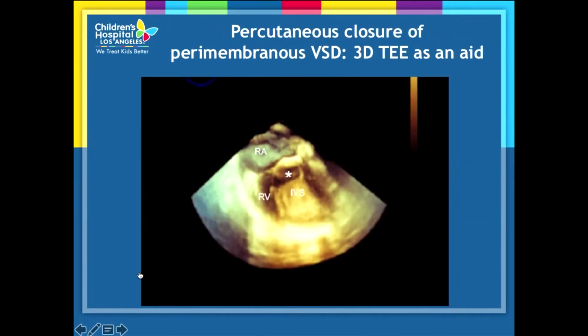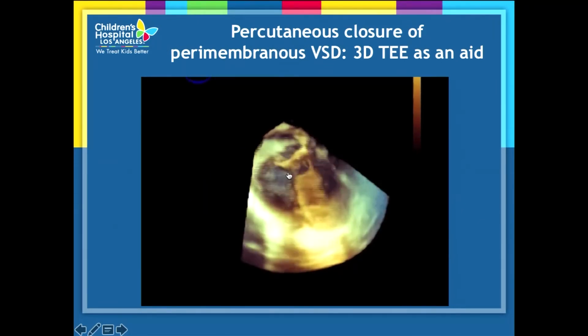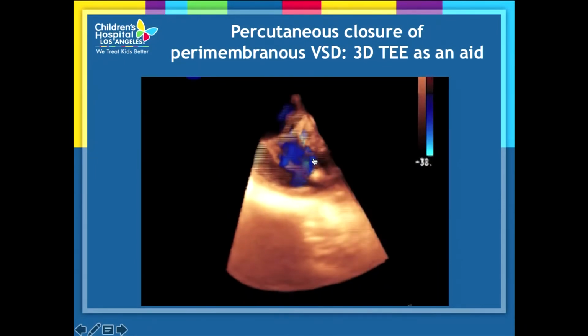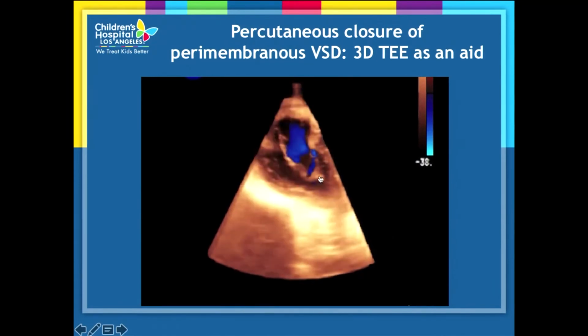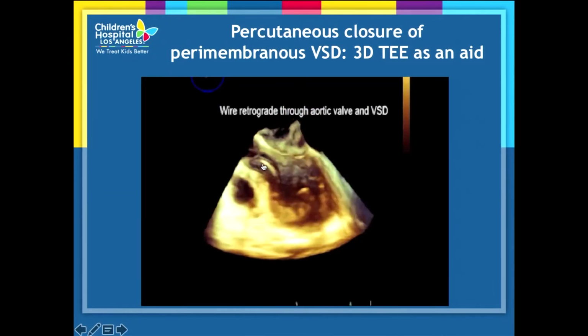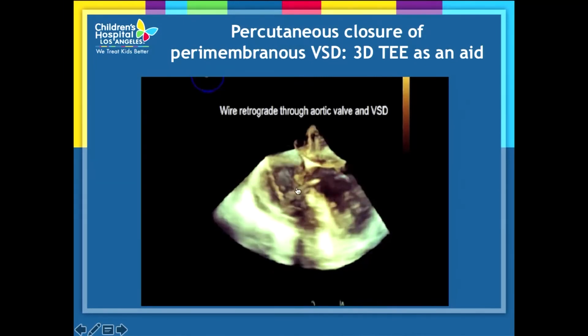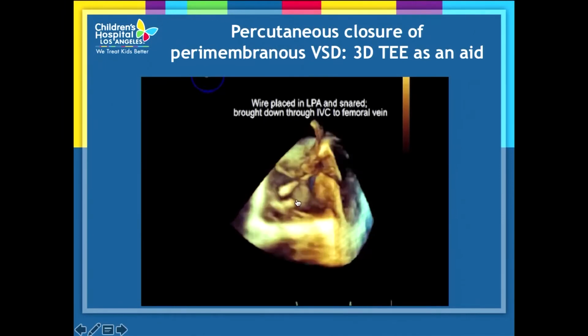So this is another interesting case over here of a patient, this is actually done in the interventional lab. This is a patient who had a VSD, and we'll talk about this tomorrow. A perimembranous VSD that has a little pouch over here. So we didn't do this all by 3D TEE, but I just want to show the utility of 3D TEE here. We're actually doing a retrograde catheter through the aortic valve, and then snaring the wire in the LPA, and then bringing it down to the IVC.